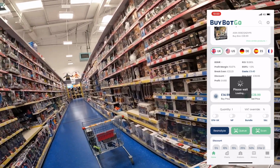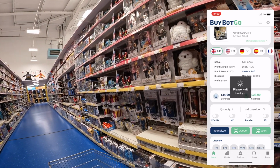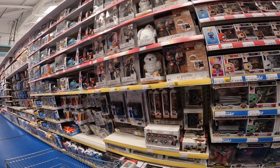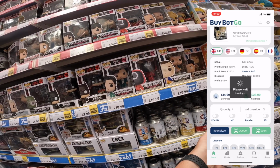$10.99. Going towards it. It's loading. I just got a text message. Typical. I'm definitely out of sync here.